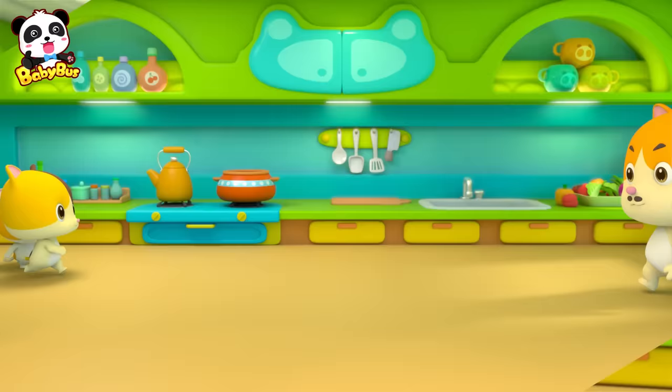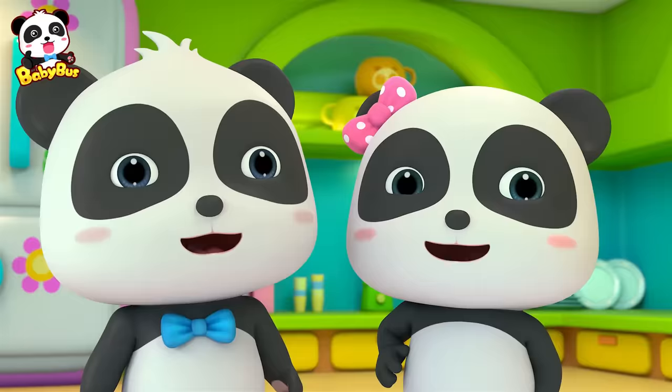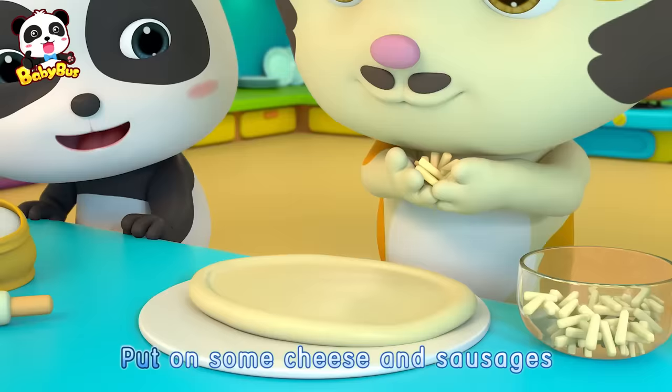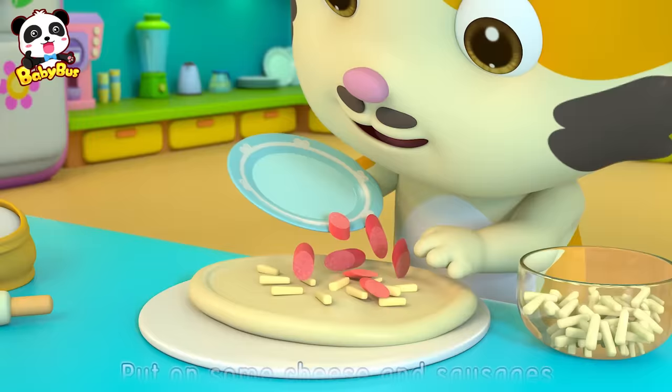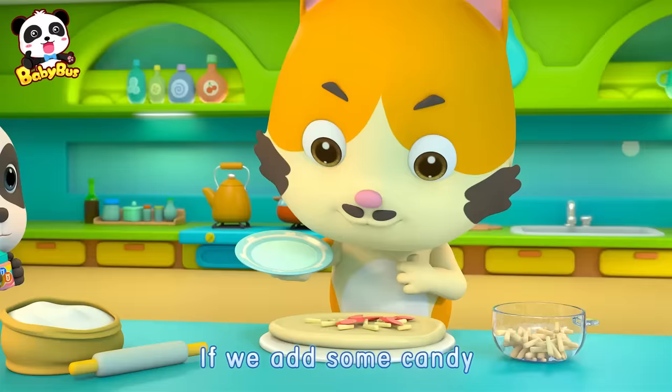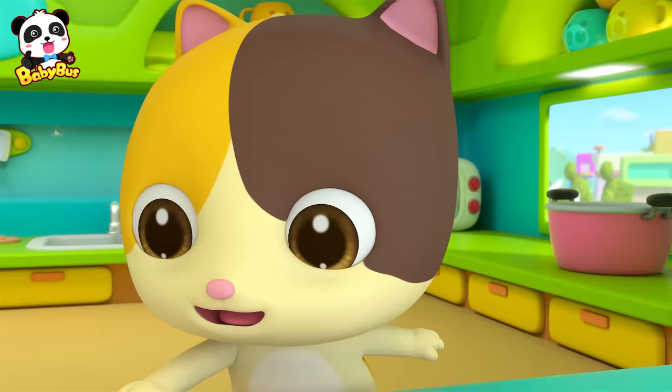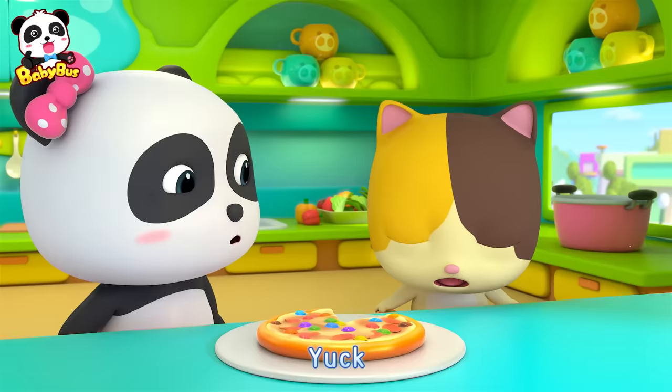Little chefs, are you ready to make some delicious food? Of course! Let's make a pizza all together. Put on some cheese and sausages. If we add some candy, it'll be even better. Yummy, let's have a bite. It's a big and tasty pizza. Yuck, it's so sweet.